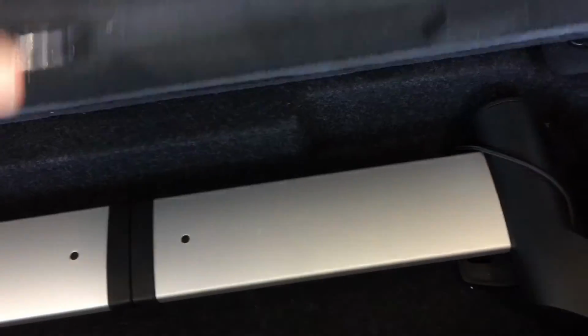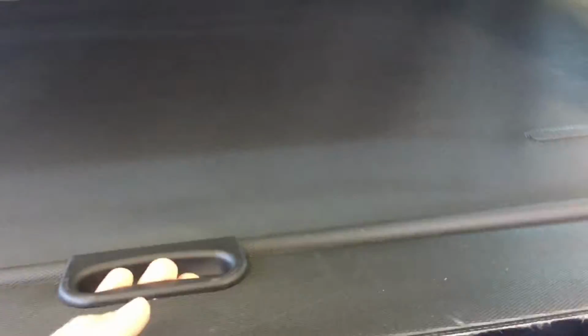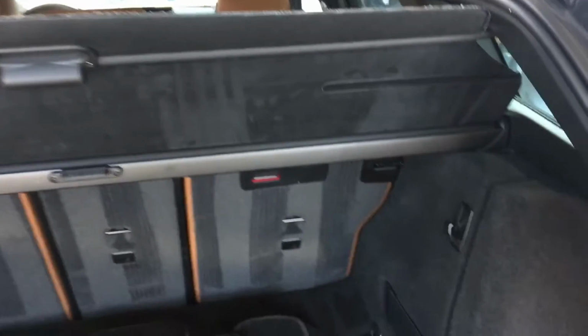You have unique features such as storage and accessory storage, power outlets. This cargo cover can be used a couple of different ways. You can pop it right here so it slides up when you need it. We can pull it out and completely off if you need to.